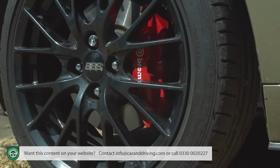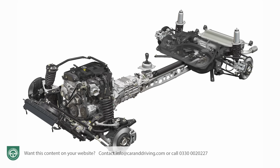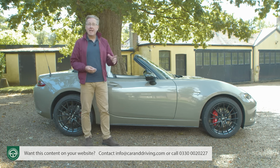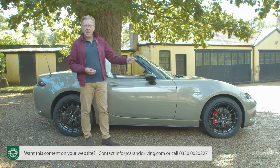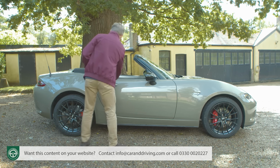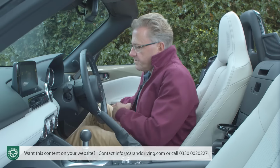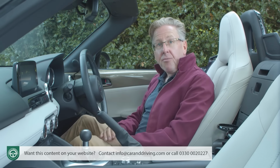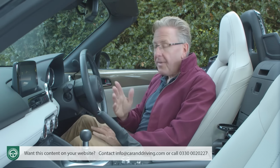Of course, as usual, what's more important is the stuff you can't see. In this case, a structure that, thanks to Mazda's clever weight-saving Skyactiv chassis and body design, has reduced the curb weight by over 100 kilos, making this generation model the lightest since the original Mark I version. On this soft-top variant, the lightweight roof mechanism plays its part in that, of course.